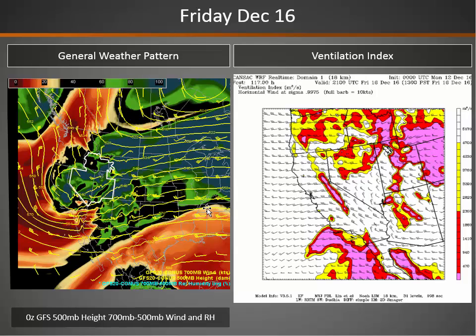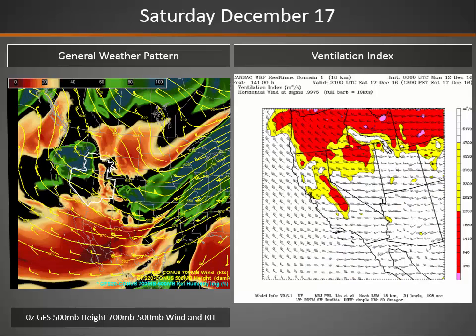Now on Friday, you see that low pressure really deepening through here. Should be a very heavy precipitation day across all areas because the storm system is closer over the vicinity. Notice how the dispersion really improves with the purple shades being confined to our far eastern areas. Otherwise, we see really good overall dispersion conditions through here on the right-hand side.